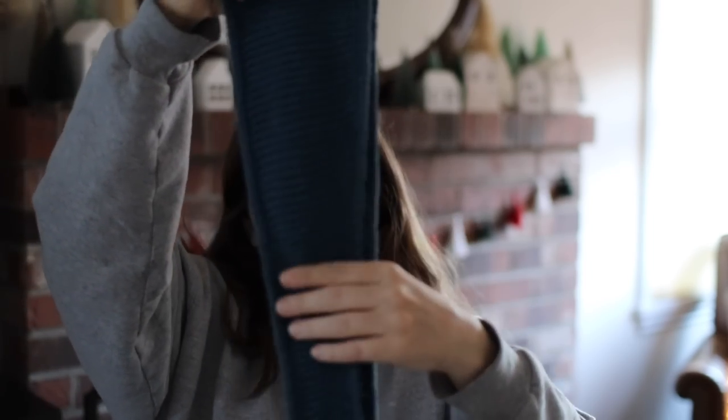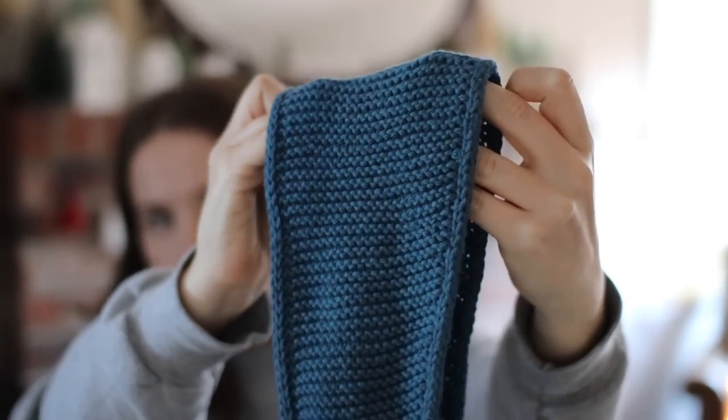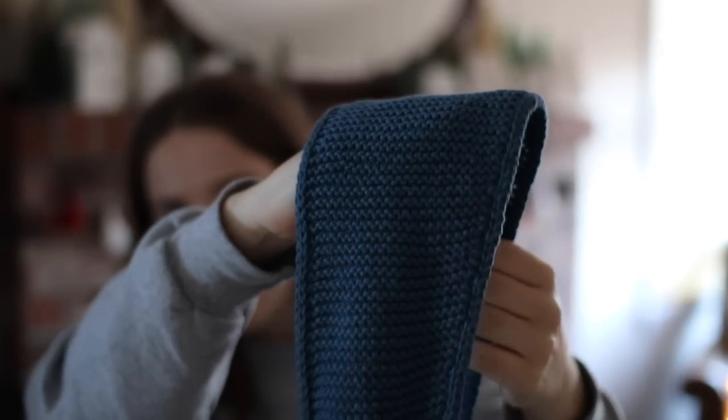Again, so yeah, great gift, great stash buster. There's my little Sophie scarf. It's very cute and it's very squishy. I just love how squishy garter stitch is. I don't knit it very often, so I enjoy it when I do.